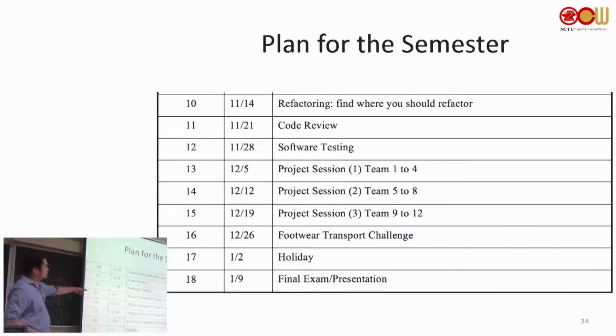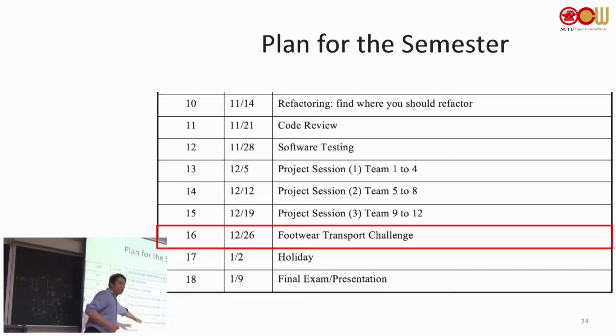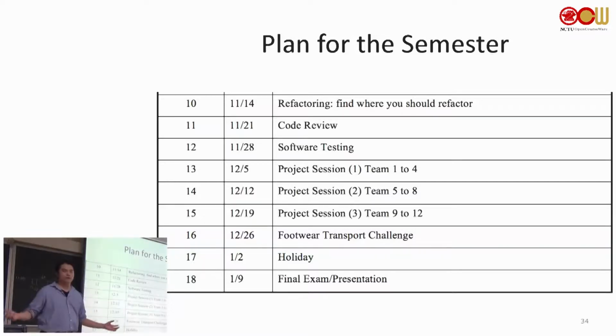Okay. And we will also cover some of the software stuff, how to refactor your code, how to do code review and testing, and we will have some project sessions for the teams. And the footwear transport challenge is here, and holiday and final exam. It's likely that we will have a poster session, and a very small demo, like showing how your Duckiebot or your solution can do something.